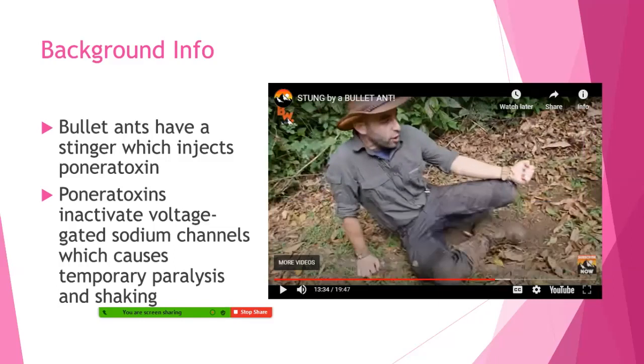So he's okay. But yeah, you can see the pain started absolutely immediately, and it didn't look like it was a small amount of pain either.